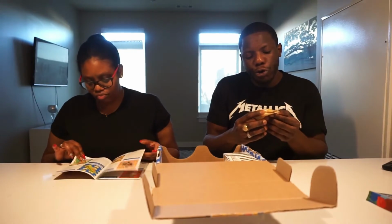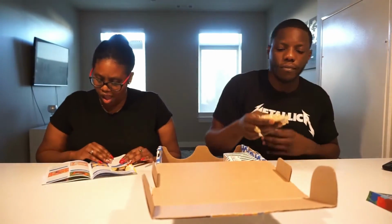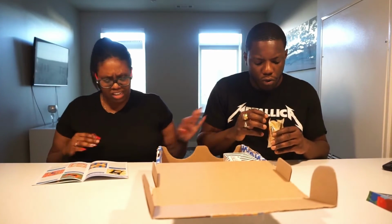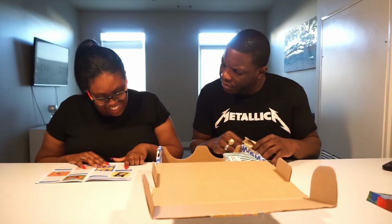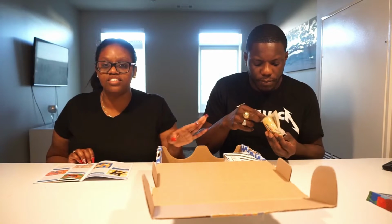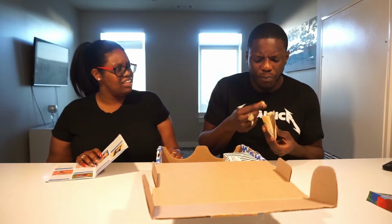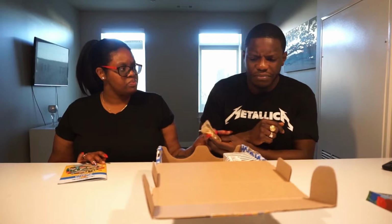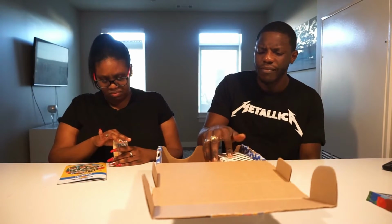Mantecaro! I don't know what this is at all. It is shortbread with orange marmalade filling. Oh! Contains meat. What? Contains meat, in parentheses. Before you think it's vegetarian and all, it contains meat. Where the meat at? You taste meat? I don't like orange flavor. Nothing.